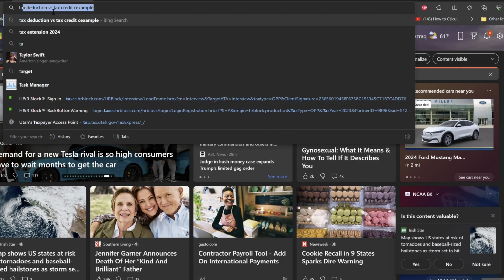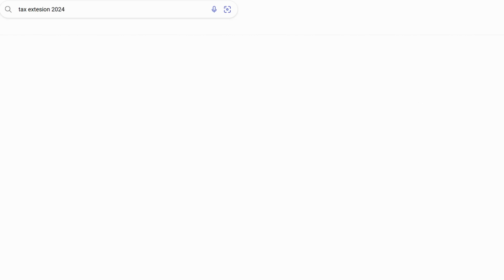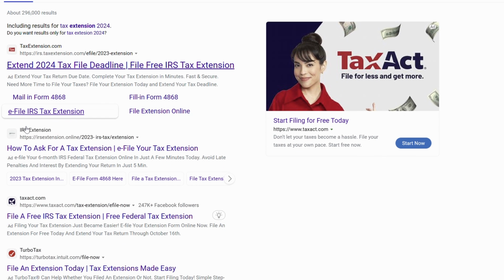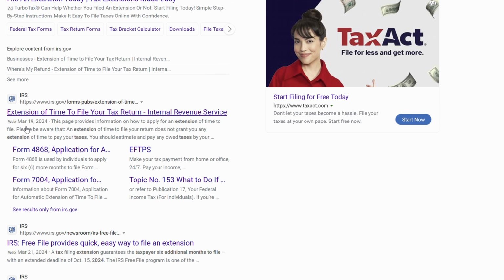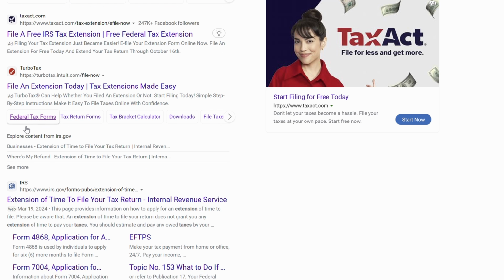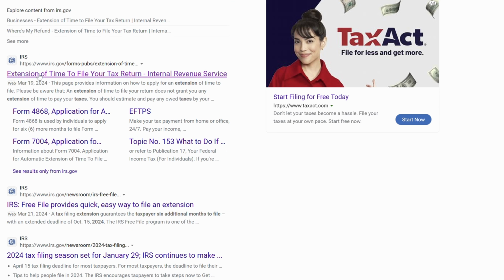So to do this, you're going to need to go onto the search browser of your choice, and you're going to type in Tax Extension 2024. Once you do that, you'll scroll down and you'll find the IRS link that's for the irs.gov website. So don't use all the other ones that are going to try to make you pay for their online option. Some of them will be free, but the best one I want to be talking about right now is going to be the irs.gov option right there.